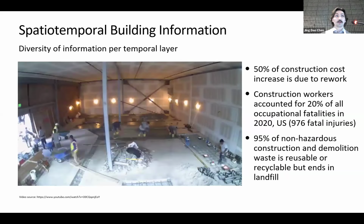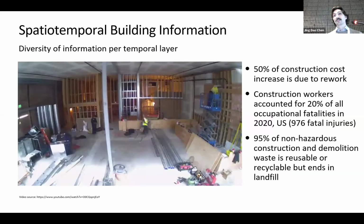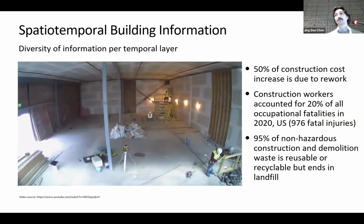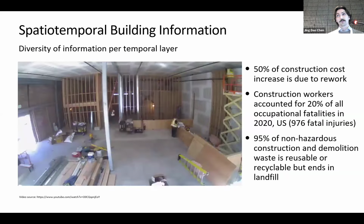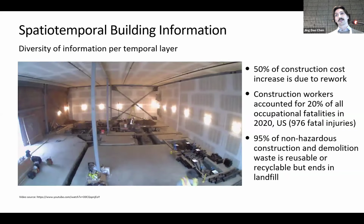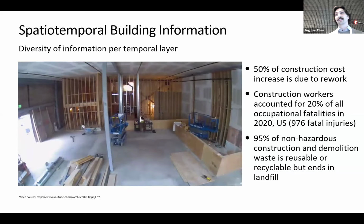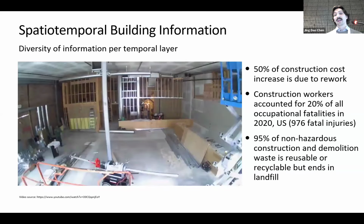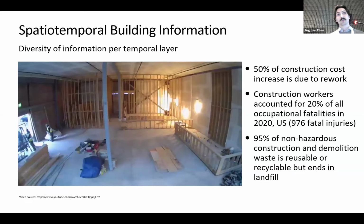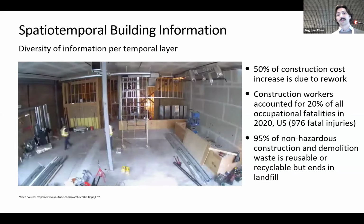Now, why do we at all want to build spatio-temporal maps of construction sites? Construction is one of the most wasteful and inefficient industries out there, with about 50% of the additional costs of construction projects being due to rework, 20% of all occupational fatalities happening to construction workers, and most of the non-hazardous materials used on construction sites, which would be recyclable, actually just being dropped into landfills.